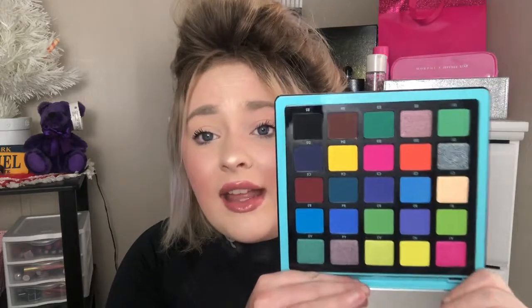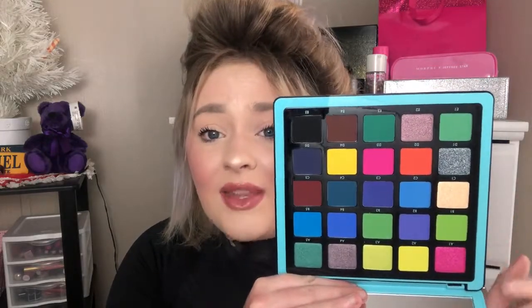It's just not their regular, typical formula that they do in their smaller palettes, but really, really pretty. If you're into blue and greens, you will love this. It has some pretty weird colors in here. You have to see this in person to get its full glory. You're not really seeing on camera what the colors really look like.